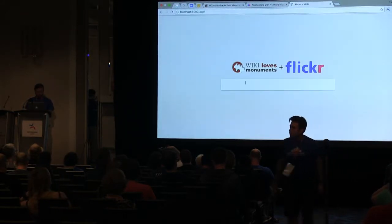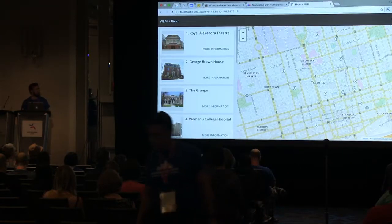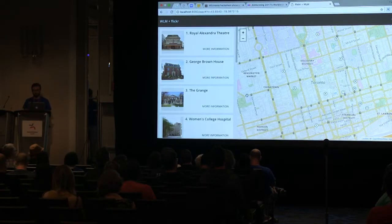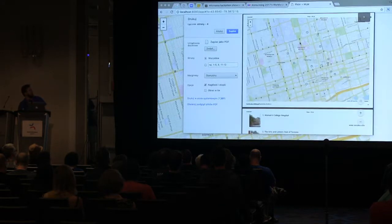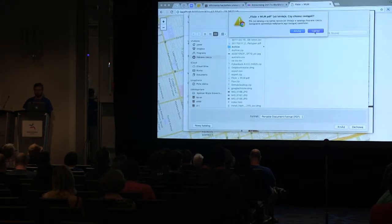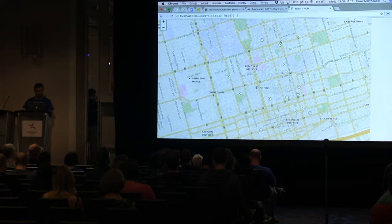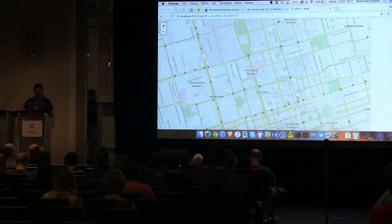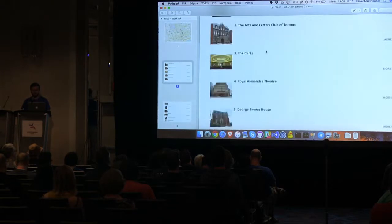What we can do is search for any city where the event is, and we will have a map with a list of monuments and dots on the map that correspond with the numbers in the list. If they want to take the map with them, they can simply click print, and they will have a printable version of the list of monuments, a PDF that they can take with them or print. So that's it.